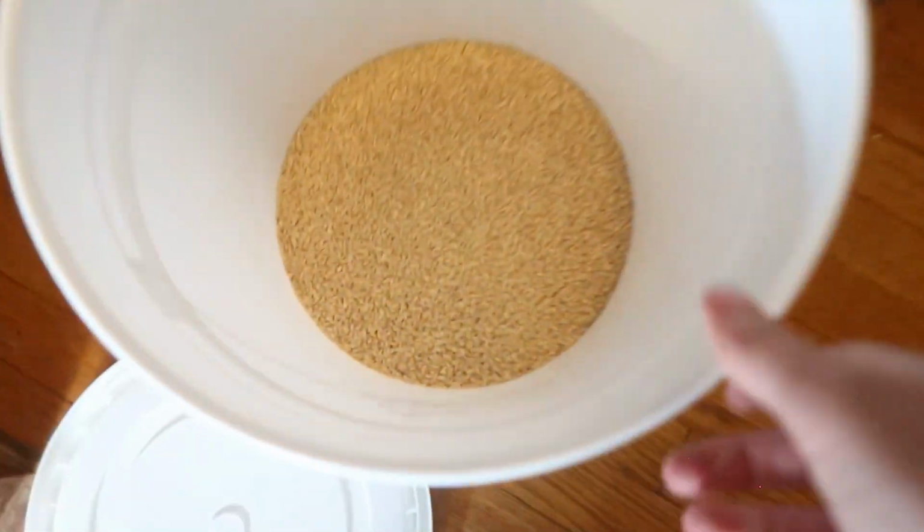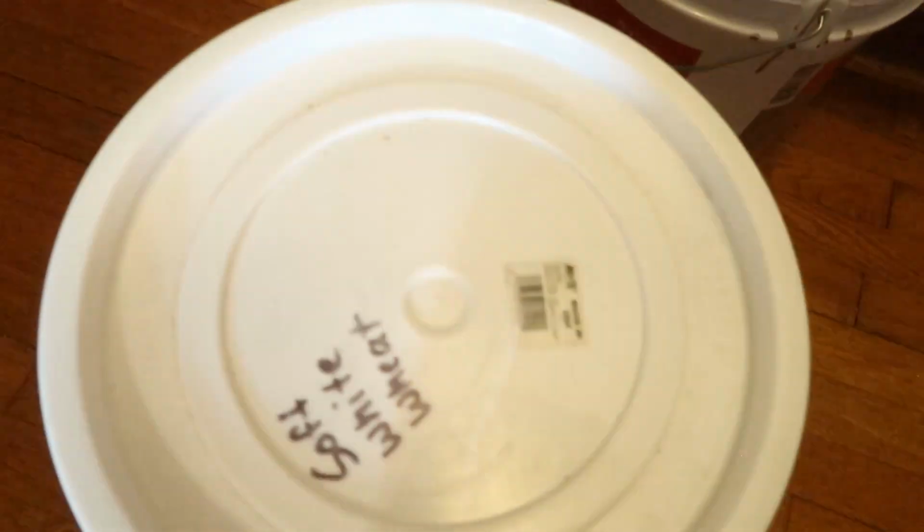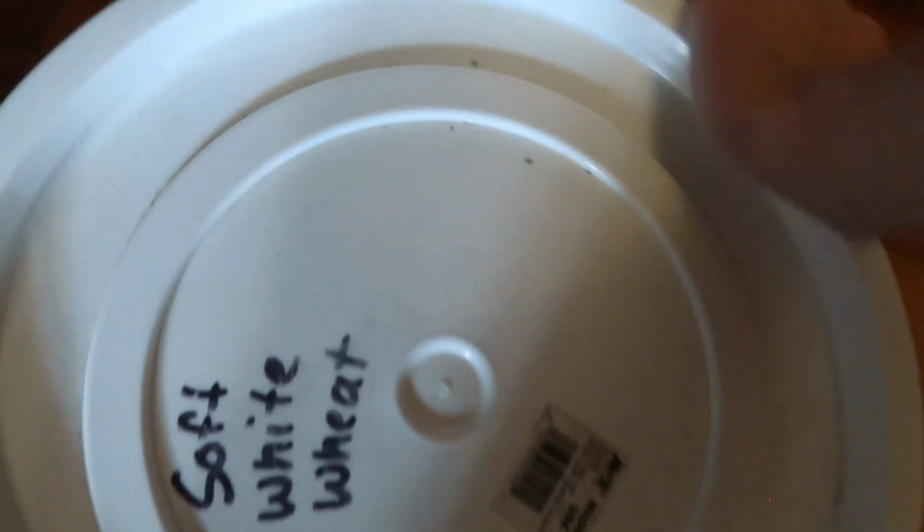I also have this bucket. It has some soft white wheat in it, and it has just been sitting here in my hallway, but I'm gonna try to fit it underneath in that back corner there.